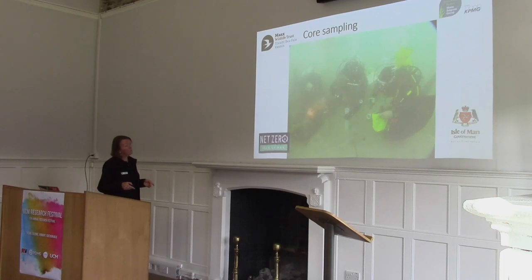One of the other things that we did was some core sampling at the same time. This was for the blue carbon team, because they're, I'm sure you've heard all about that earlier today, looking at carbon sequestration in sediments. So this is an image of the divers, terribly bad one, unfortunately, in the site in Port Erin. We took some core samples before we transplanted the seagrass, but we also took some in Fort Island Bay as well.